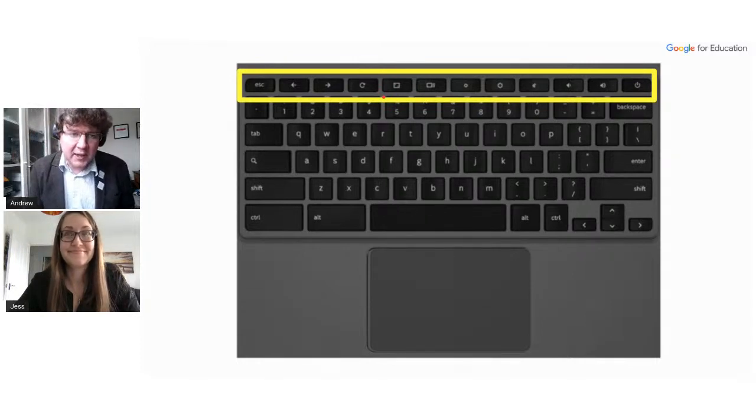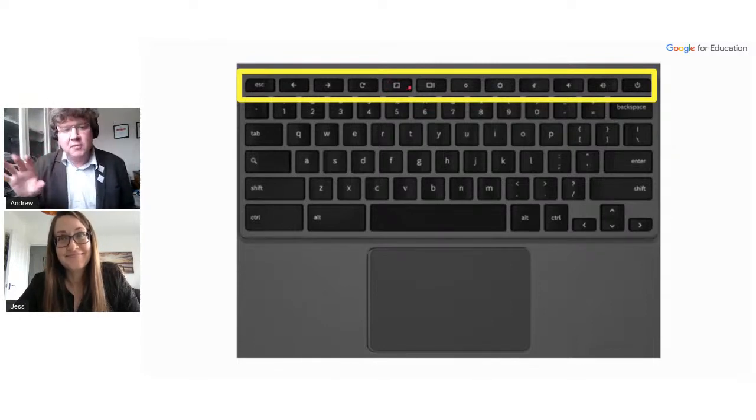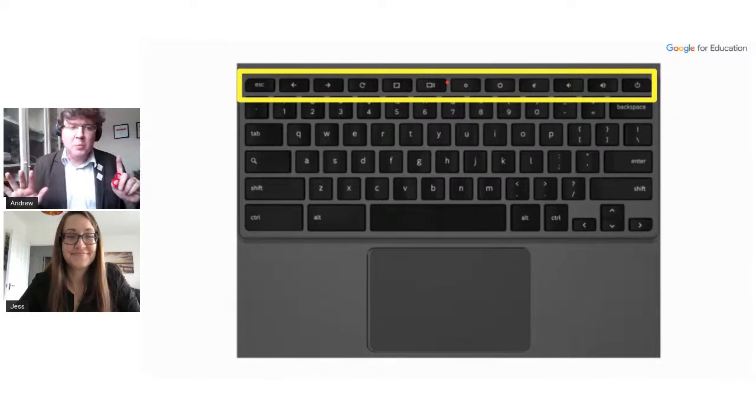Then we have a Windows key. And so the first one, it just shows the windows that are open. And the second one to the right of it, select all windows. That shows all our windows. We can move between different programs. Maybe we've got two things open. Maybe we've got some Google Slides open. We've got the website open. We can move between the two with those buttons there.